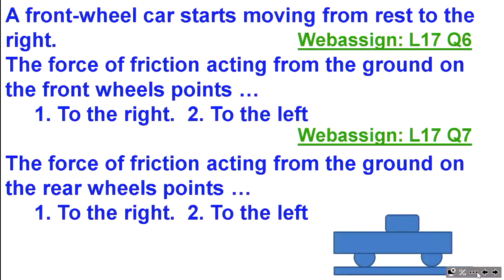Two questions simultaneously. You know that a car might have its front wheels spun by the engine, or rear wheels, or all four wheels if it's a four-wheel drive car. In this example, you have a car where the engine, through the transmission, makes the front wheel move to propel the car ahead. Without friction, of course, nothing would happen. It would spin as fast as possible, but the car wouldn't even move. So friction is responsible for making it move ahead.